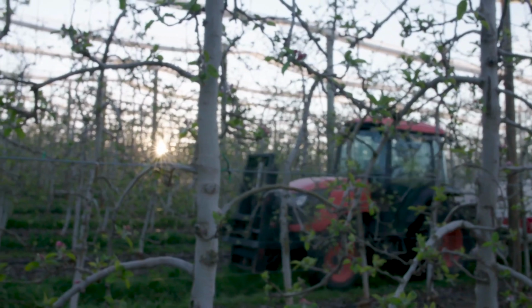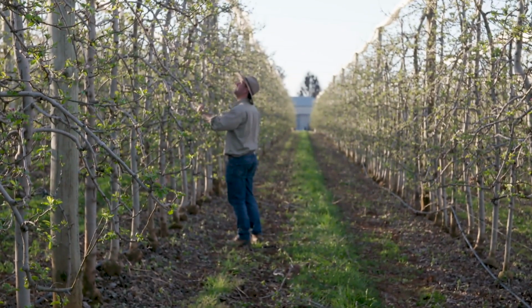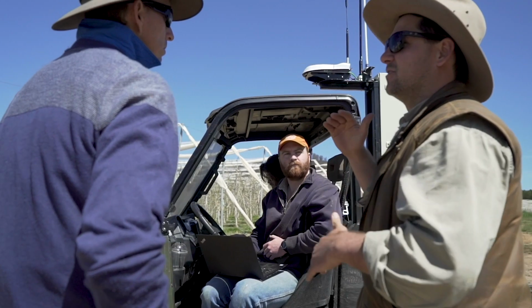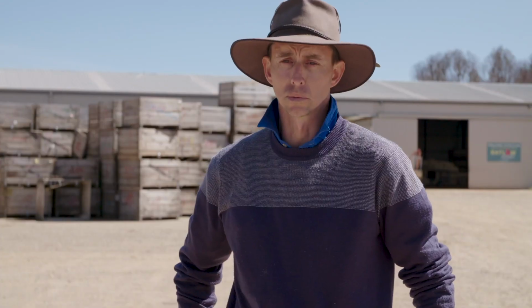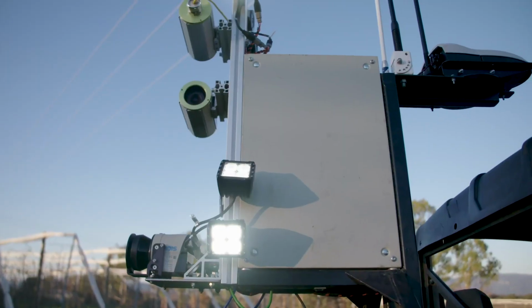Rather than trying to treat the whole block as one blanket application, variable timing is about targeting each individual tree, applying primary thinners at the right flowering growth stage. So this technology allows us to really focus in on the stages and hit the target when we need to. It's invaluable. So I'm working to assist SwarmFarm in getting the ground counts to verify the information and going back to the cameras.